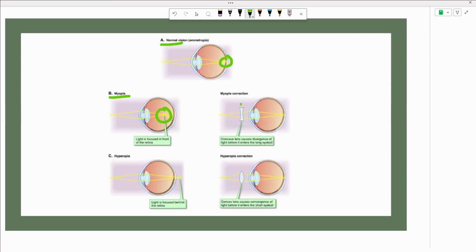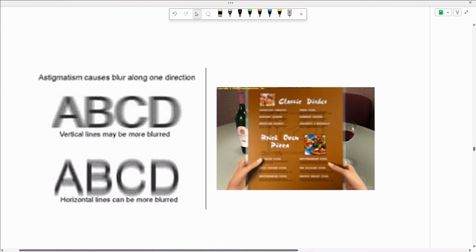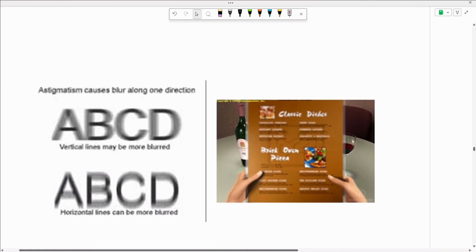So you give a concave corrective lens. It alters the way light goes through your glasses into your eye, and you can see things. This is just how eyes get corrected. You don't have to know this, don't go crazy detail. Just know that the focal point is the important part. And when that is off, it causes your vision to be changed, either with myopia or hyperopia. So here's an example of astigmatism. You know, vertical lines may be blurred, horizontal lines, but that's what astigmatism may look like.